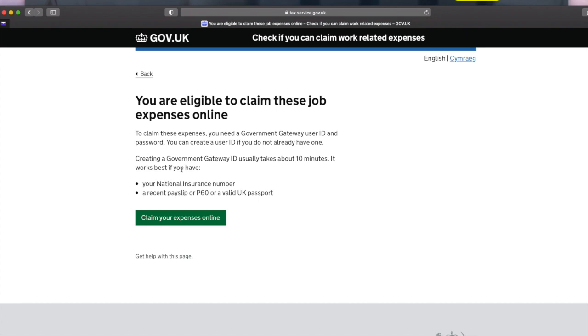To claim these expenses, you need a government gateway user ID and password. You can create a user ID if you do not already have one. This is a very, very simple process. It can be done in a few minutes. Creating a government ID usually takes about, well, it says here already 10 minutes. It works best if you have your national insurance number or a recent payslip or P60 or a valid UK passport. Now, claim your expenses online.